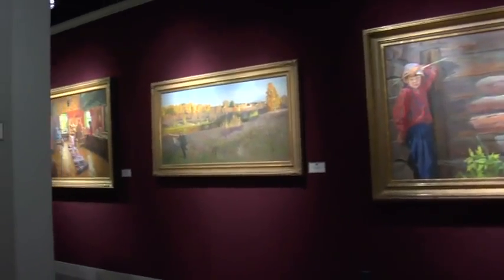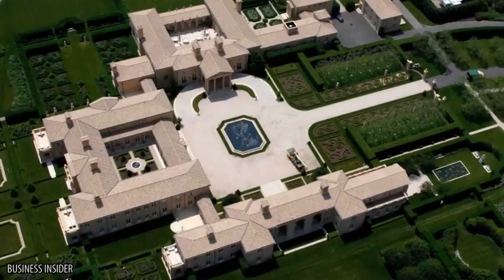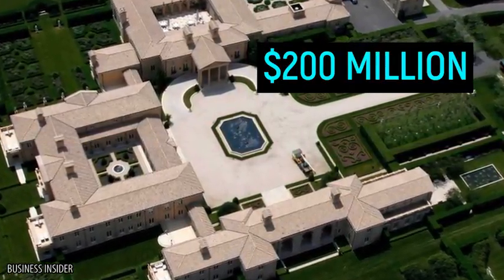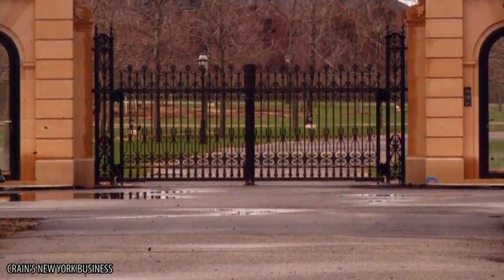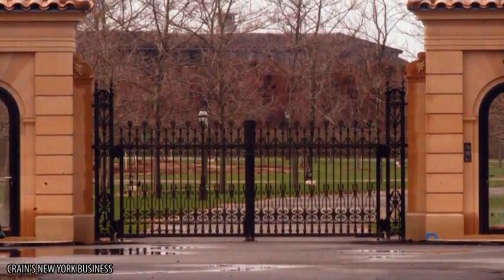Some of his favorite works are dotted around the estate at a total value of more than $500 million. The estate itself is worth an estimated $200 million, making it arguably the most expensive house in the United States. So it's only right that the billionaire only wanted the best of the best security to protect his fortune. The estate is fronted with an incredibly high-tech security gate, meaning that only those invited are even capable of setting foot on the grounds, let alone the actual buildings.